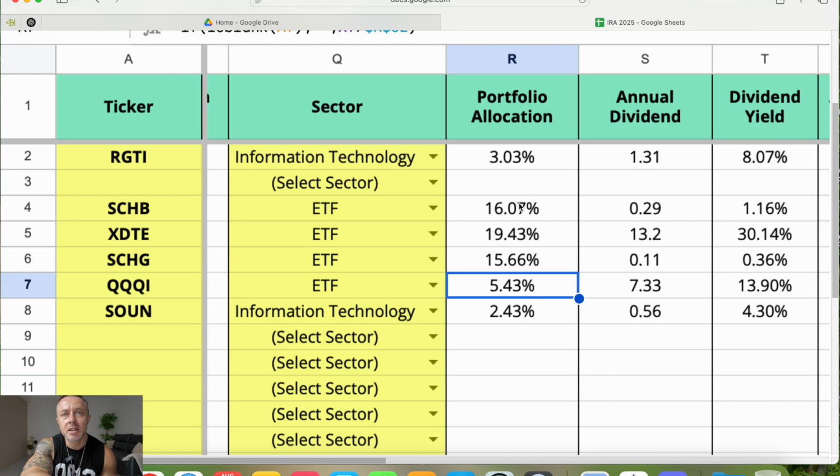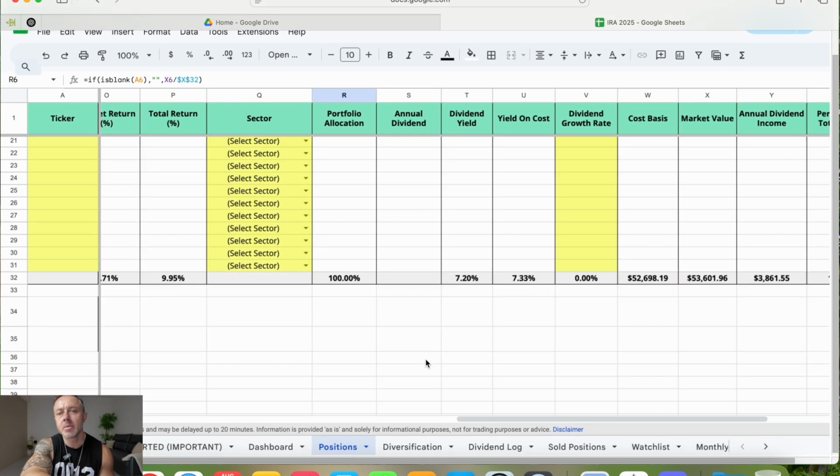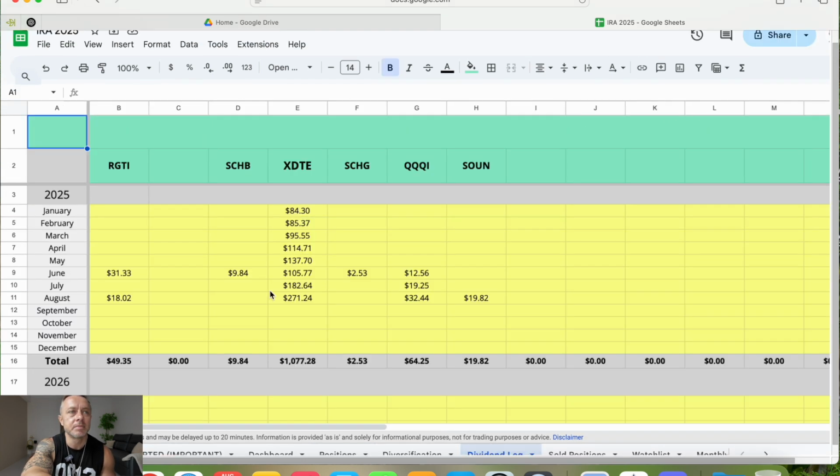So far it's slowly getting where I want it to be, but not quite. Like I said, I want 50% here, so I've got to get this to 25 and this to 25 or something like that. So we're on the way. Let's go check out the payments I've received, and then we'll wrap this thing up.